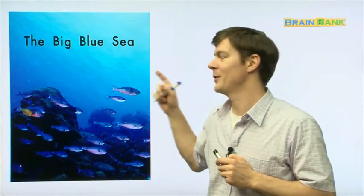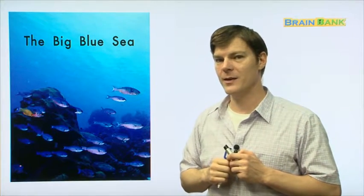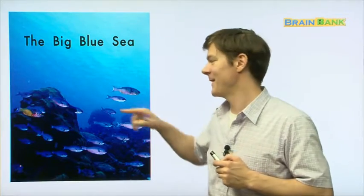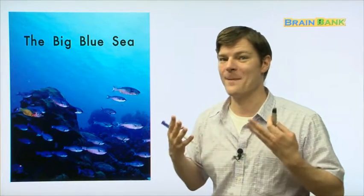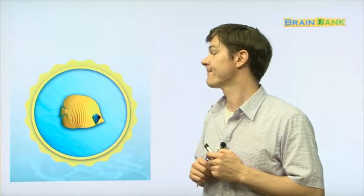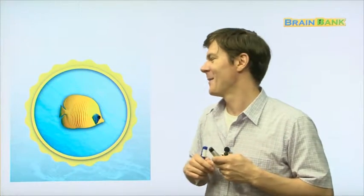The Big Blue Sea. Do you see anything on this picture right here? Yes, some fish. Some fish that are swimming where? In the Big Blue Sea. All right, let's go on to the next page. Here is one fish. And what color is this fish? Yellow, that's right. And this fish is called a butterfly fish, like a nabi sing-song. But actually, I don't think that's how it translates in English, into Korean. I think it's just butterfly fish.